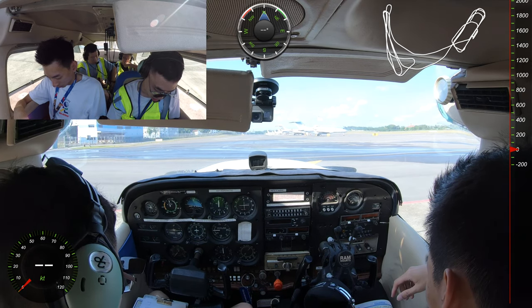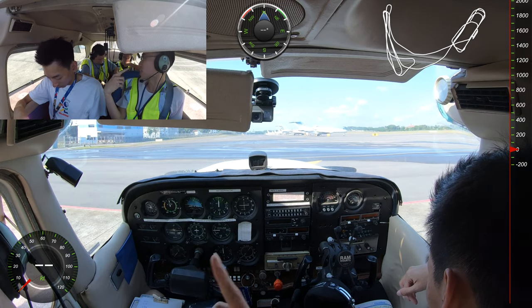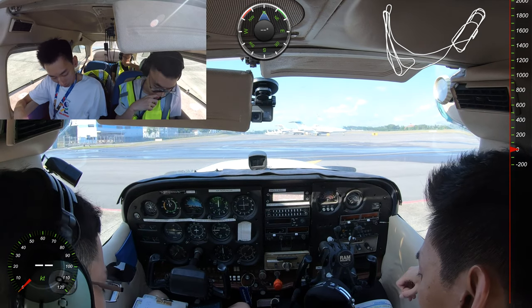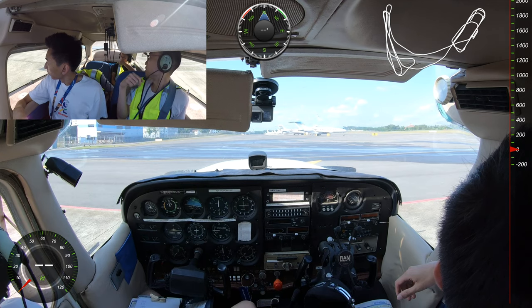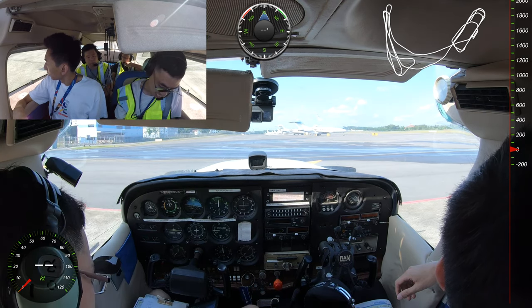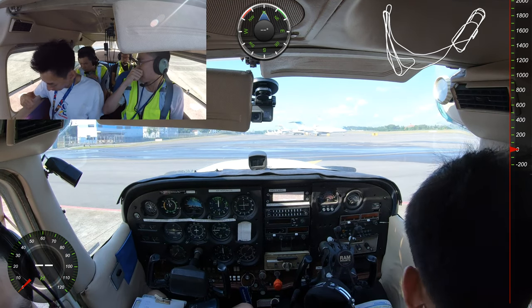Traffic. There may be other aircraft in the area. We are doing circuits, so that's not really a problem, but if you see any aircraft, point them out to me. No talking during critical phases of flight, which means takeoff and landings. You all listen, right? Do you have any questions? No, right?